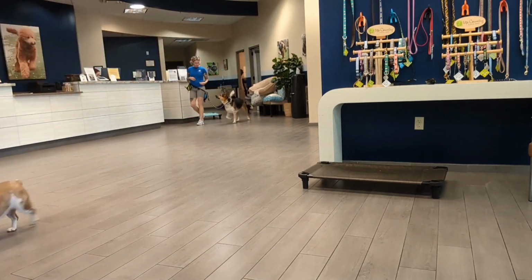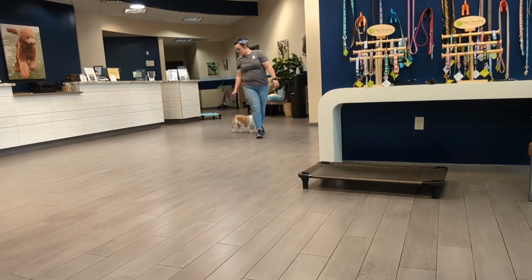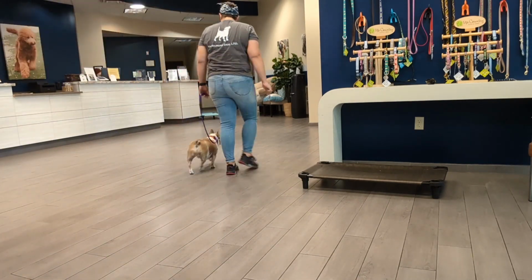Can we walk over to the office and not whine? Can we take that as a win? It's all about picking what are our battles and what is our focus on. Can we walk next to a dog and not have a reaction? She's really focused on getting into the office, but she can also walk past another dog.